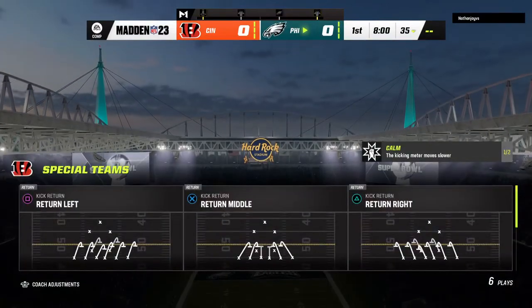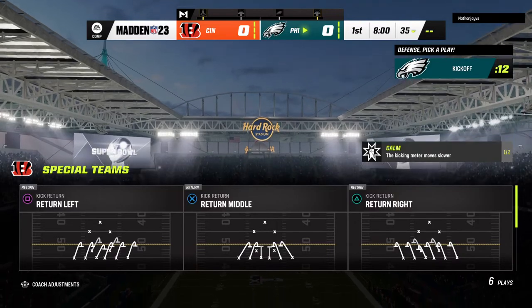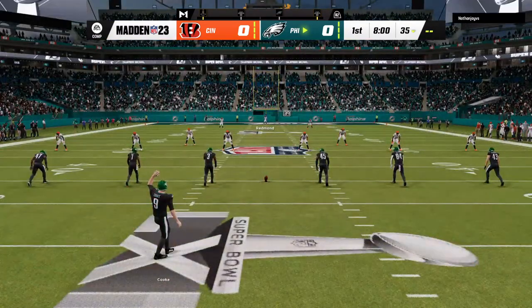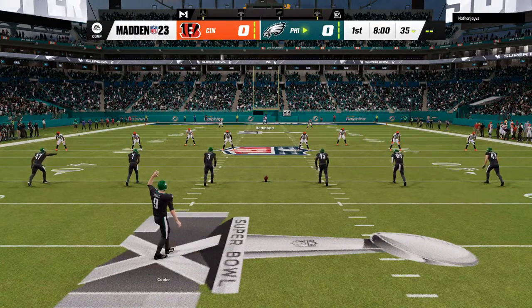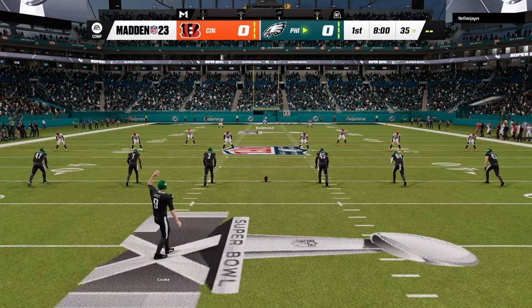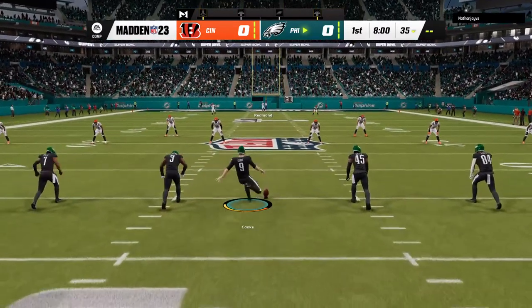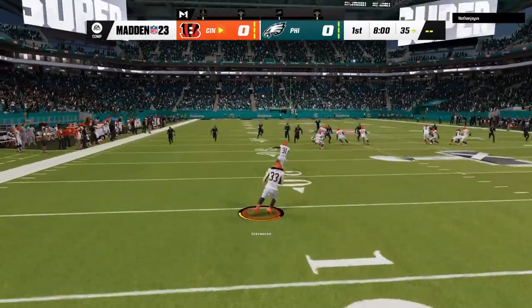We count down to kickoff in what should be an epic one here, as it'll be the AFC champion Cincinnati Bengals taking on the NFC champions, the Philadelphia Eagles. No more distractions. It's time to get this one started, as here we go. Super Bowl 61 is underway.